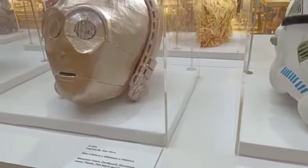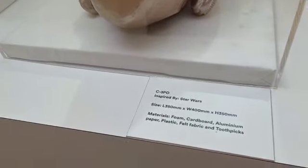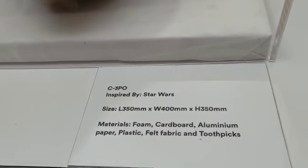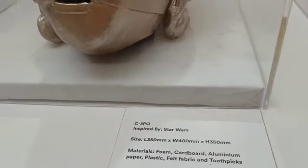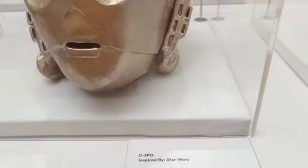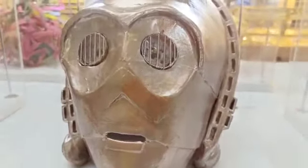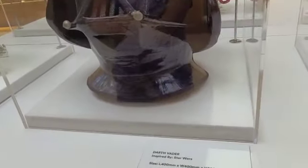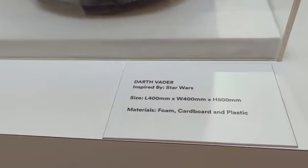C-3PO. Foam, cardboard, aluminum, paper, plastic, fabric, toothpicks. Wow. I think this one is a toothpick. The ice one. Don't touch. Darth Vader. That one. Don't touch. Darth Vader.